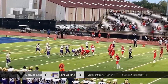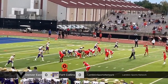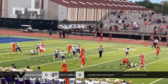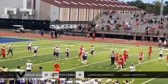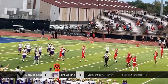Let's see what they got called in the play. It looks like they're going to be twins to both sides. Campos drops back, looking right. Got Barron. Oh, and he dropped it. It would have been a great catch. Jackson Barron had to hit him in the hands, but it was kind of behind him and he was twisted, and that would have been a tough catch.